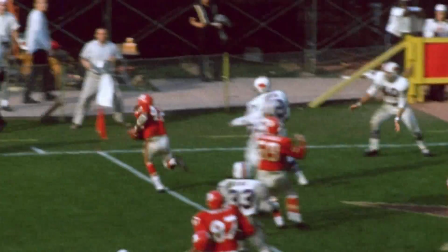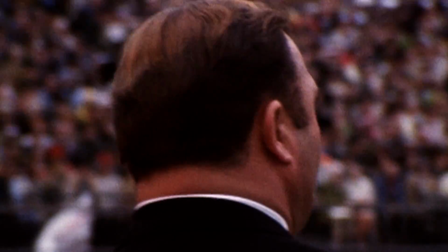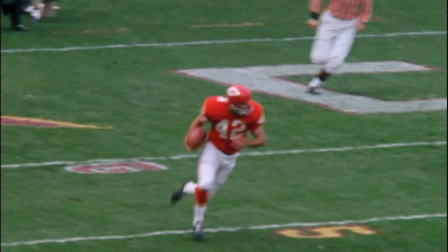Together for Pro Football Hall of Famer Johnny Robinson. Watch Johnny Robinson. Make sure you watch Johnny. Make sure he's all right back there. One of the all-time great Kansas City Chiefs.